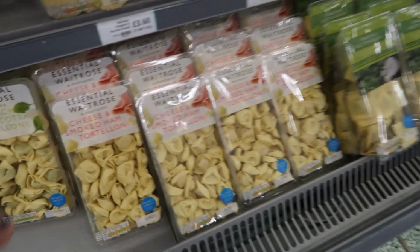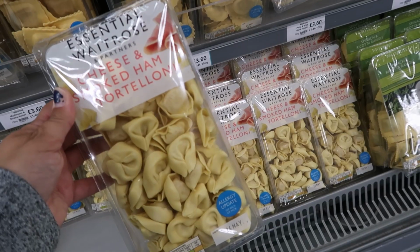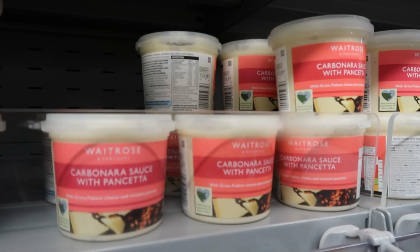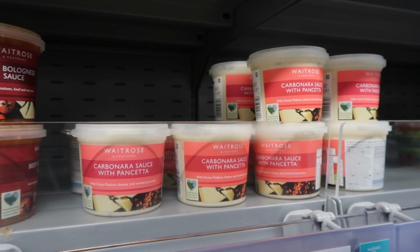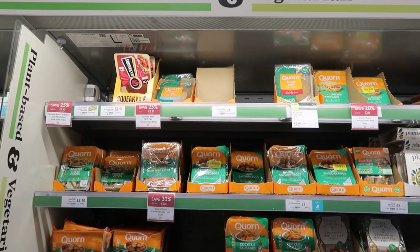I think I'm gonna go with the, I mean, it's half the price, smoked cheese and smoked ham tortellini. Tortelloni. You call it different here. I'm gonna get this carbonara pasta sauce because we've tried it a few places and I'm curious to see how they all stack up.